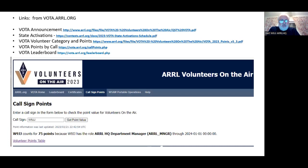If you go to some of these different links that I mentioned earlier, one of them is the VOTA points by call. Again, it's linked off the vota.arl.org page, where you can actually type in your call sign and it explains what your point value is. See an anomaly there, drop me an email to vota@arl.org. And like I said, we have a lookup table where I have links to it.